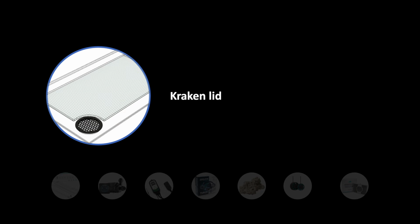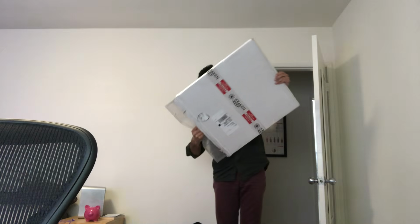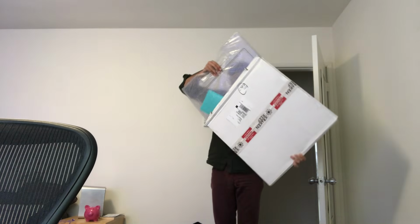Hey, I think we have the last thing here. Let's go grab that. Last up, we have the Kraken Lid. Got it. Yes, I am wearing something different because this is like 3 weeks after everything else. We've jumped forward in time.